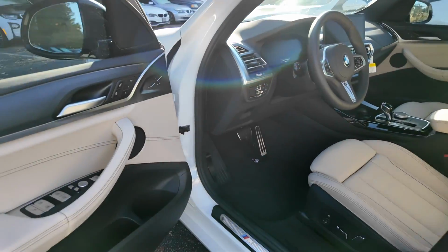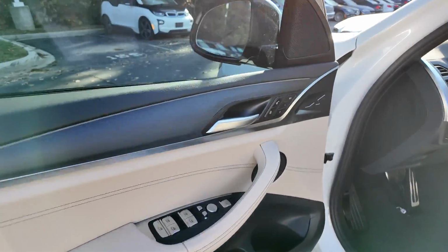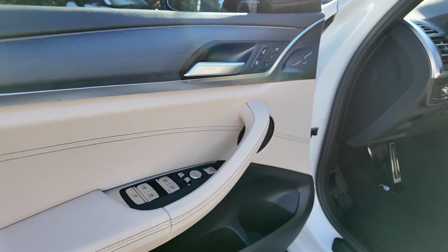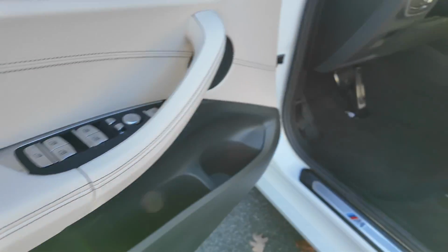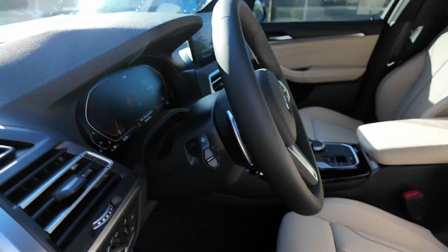So let's work our way up front. Now I have full reviews on both of these models. So if you want to see these in greater details, take a look at those reviews. I'm just going to highlight key areas like the memory seats, you have your window controls, more storage down below, you have the power folding or the power operating front seats there.